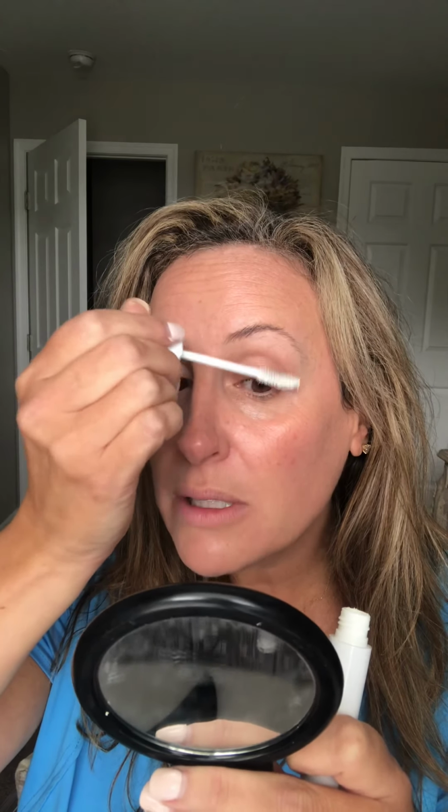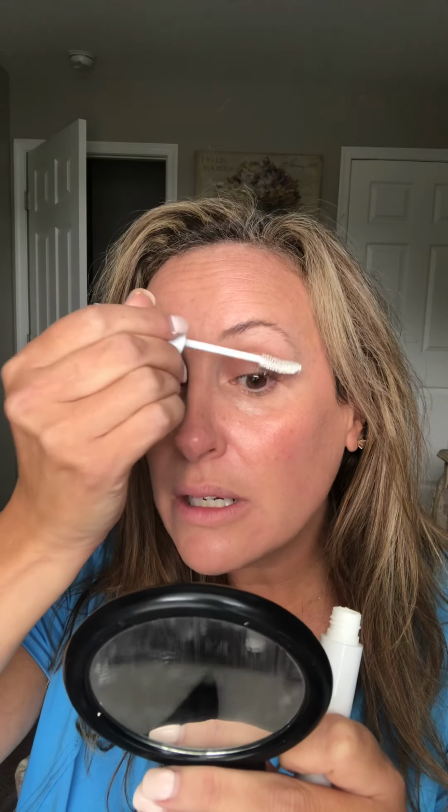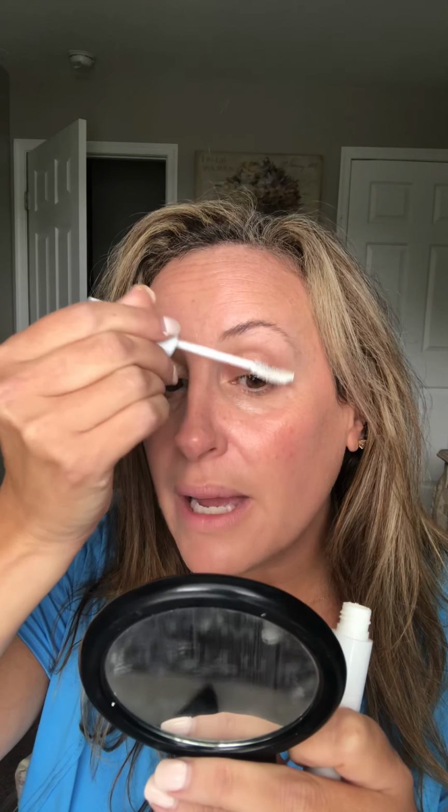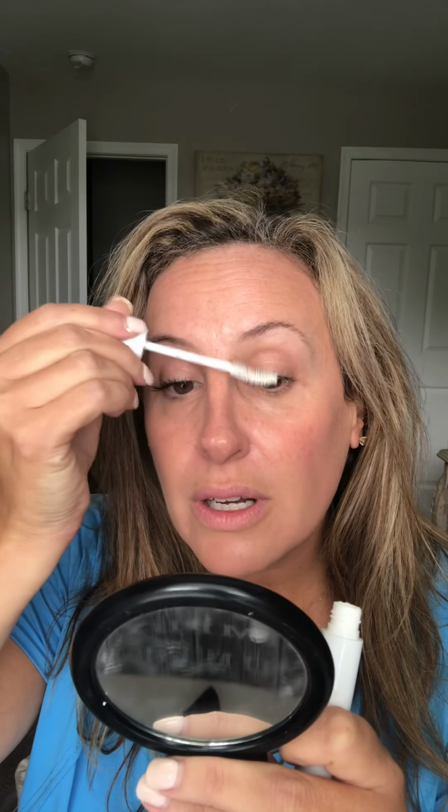But I have some good products to show you, so hold up. Okay, so what you're gonna do is you just prime your lashes, coat it really good, all right? I'm just really applying it just like a regular mascara. You could do the front and back if you would like. You could do just the front, whatever floats your boat.